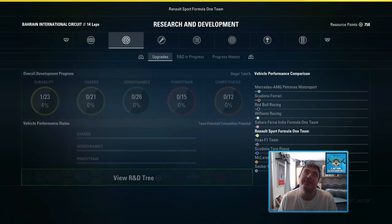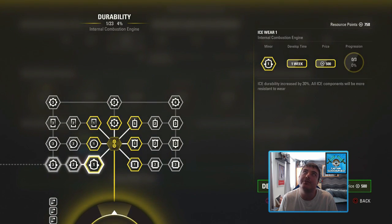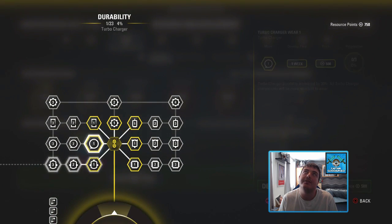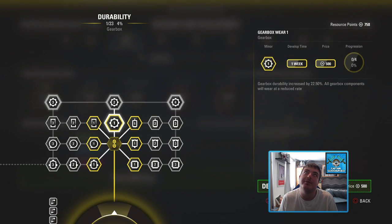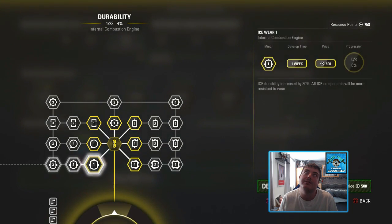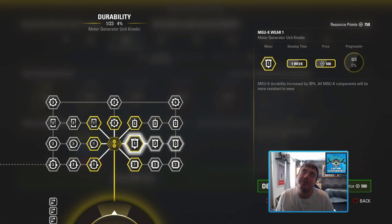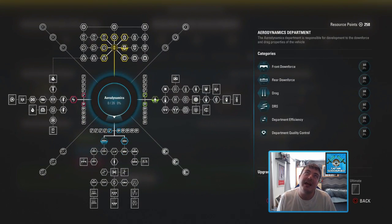Unbelievable. Anyway, let's have a look at the R&D. And I'm actually tempted to look at the durability stuff. So that is ICE, turbocharger, energy store. That's a gearbox durability. I mean, the MGU-K is probably the one that's hurting us the most. So yeah, let's go for that, and that'll be ready in time for Russia. And I think that is about that.